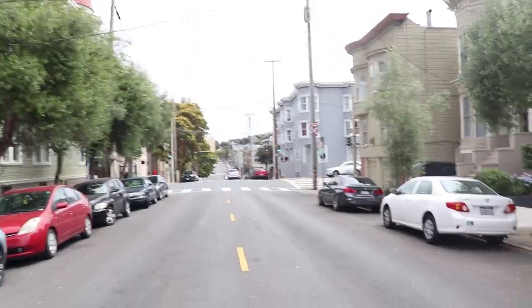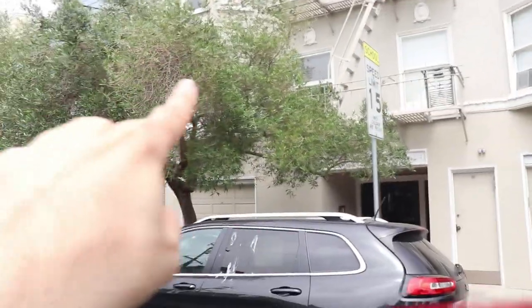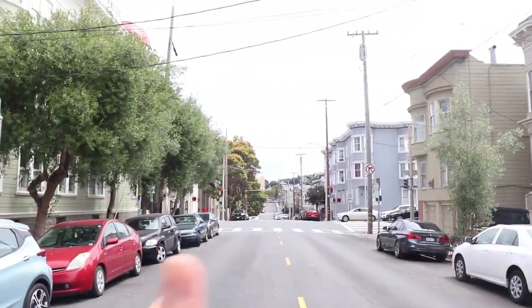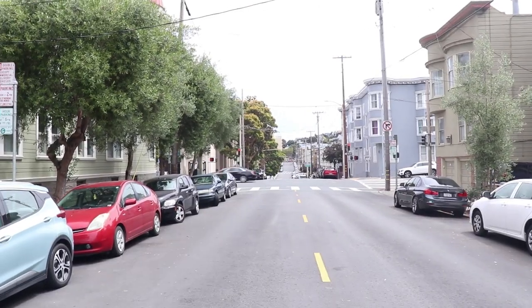In real life, downtown San Francisco is way off that way. The Transamerica building and all downtown's that way, but they put it in this way just to let, I guess, everybody know, hey, we're in San Francisco.